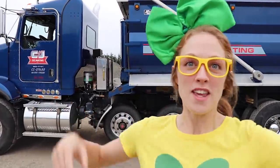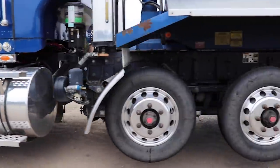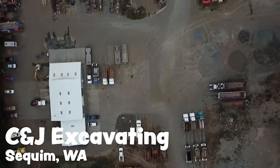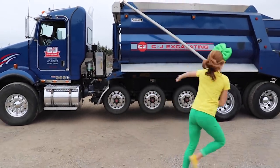Hey, it's me, Brecky Breck. And look at this. This is a giant dump truck. Oh boy, I'm so excited to learn about it. Well, today we're at C&J Excavating here in Sequim, Washington. And we're gonna explore this big machine. Are you ready? Come on!